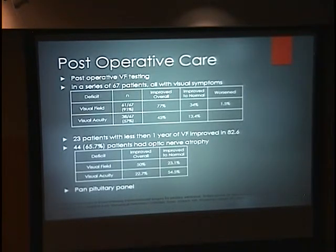23 of the patients in this series had visual field deficits that were less than a year old, and 82% of them had improvement, indicating that getting patients seen sooner rather than later could have important implications for visual field function. Then in a sub-analysis of patients who were noted to have optic nerve atrophy, they looked at visual field improvement and acuity. And they found, again, some significant improvement, with 50% having an improved visual field at the six-month follow-up, and 23% able to achieve normal visual fields.